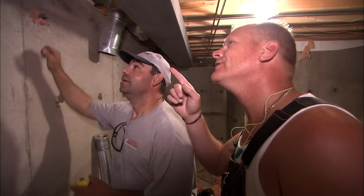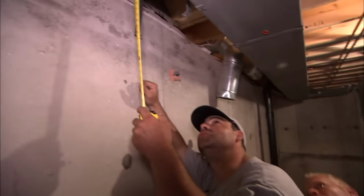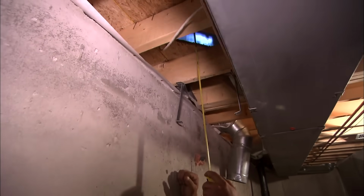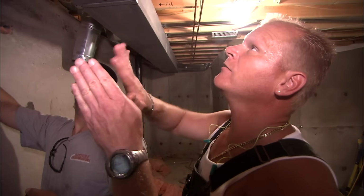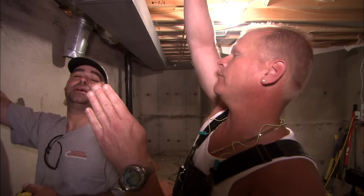Does that go anywhere? Yes, we checked it out. That is the return air for the floor above. You can see the grill right there. You buggers. So that was never sucking anything. Okay, so that means we've got to close off the floor and bring it up here and tie in off of here. That's correct.